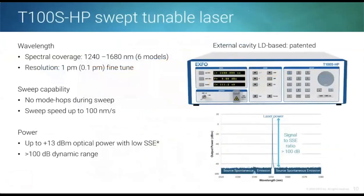So when looking at the actual instrumentation used for PIC testing, EXFO offers 6 different models of the SWEP-type tunable laser source family, the T100S HP, covering 1240 to 1680 nanometers. The uniqueness of these lasers is the extremely high dynamic range of 100 dB or more, which is pretty much the net dynamic range that one can use for testing PICs. Coupled with a sweeping resolution of 1 picometer intervals at a speed of up to 100 nanometers per second.